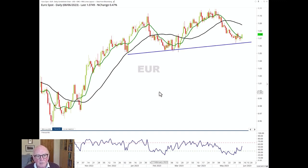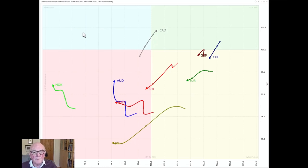So let's now look at the big picture of this and look at the major currencies versus the US dollar using RRG. Now, this is a relative rotation graph with a weekly sample. So each dot here is a week. So we're showing 5 weeks of activity. There's something quite stark here.